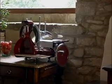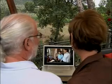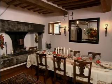Andrea, look at this. What is this? It's a slicing machine. To me, it looks like an Italian sports car. That's an impressive piece of machinery. The original Berkel meat slicer. You would use this every day. People would have their own salami and ham. There is nothing else like it. Complete feat of engineering.